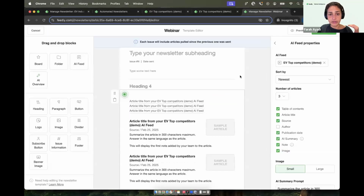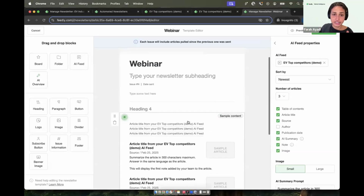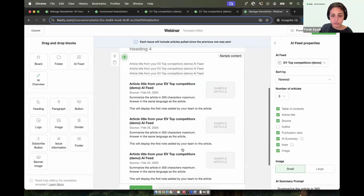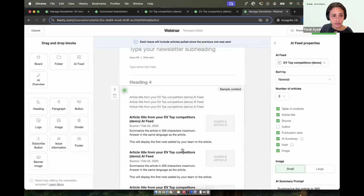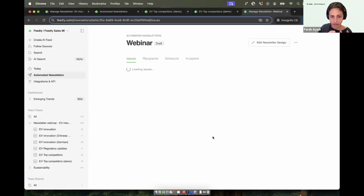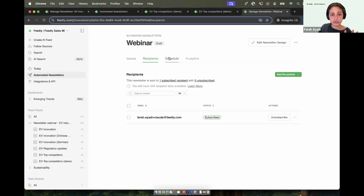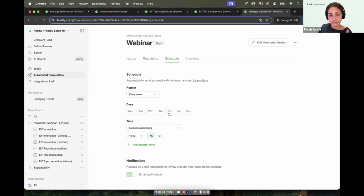There are many ways of improving and customizing your newsletter, with colors, with pictures, with a logo, with more AI feeds. But I will not go there because it will take a lot of time. I will just save and close. It means that this is how you should do it. And you can just go, select and define your recipients, select your schedule, etc. So now this is how we create a newsletter.